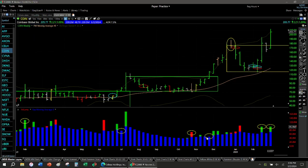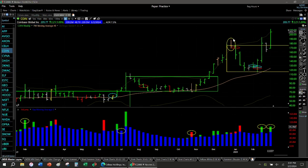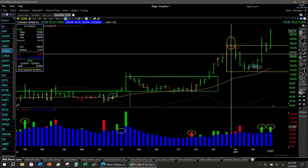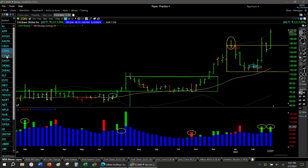This breakout right here had low volume, so I didn't really trust it at that time. I actually shorted it right here based on the shooter bar signal, which is a little hard to see. Right here, shooter bar signal. I shorted it, and I actually made good money on the downside. I made like 40 points on this thing. But it then went back up, and I should have bought it, but oh well.